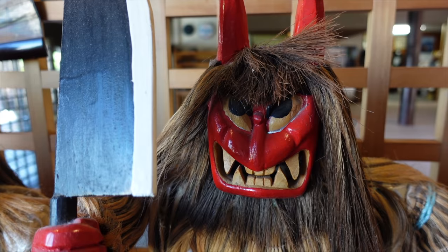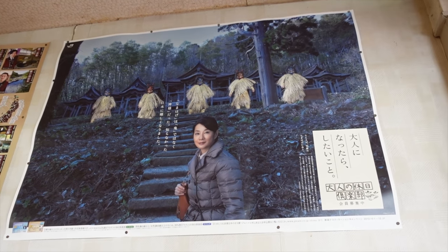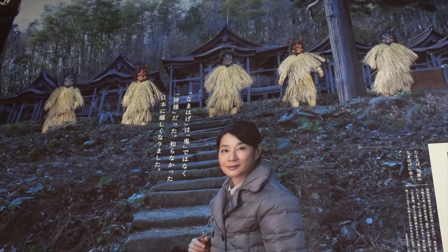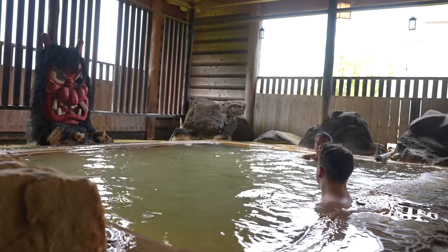So Akita Prefecture is famous for the Namahage monsters. They're pretty terrifying. There was a poster at the entrance to the onsen that was like stuff nightmares are made out of, but the boys are filming in the onsen here and it's so hot. I dipped my foot in. I don't know how they got in the water.